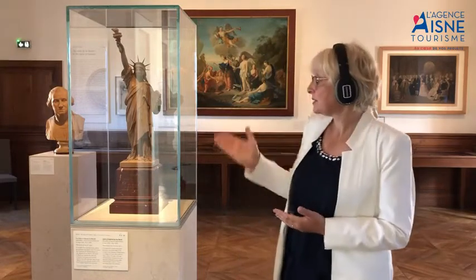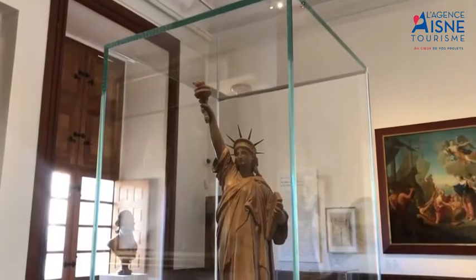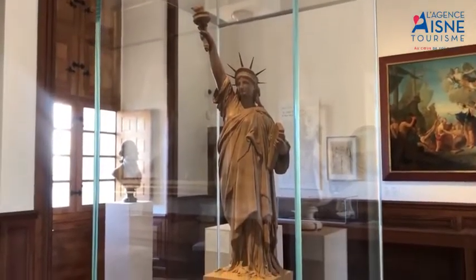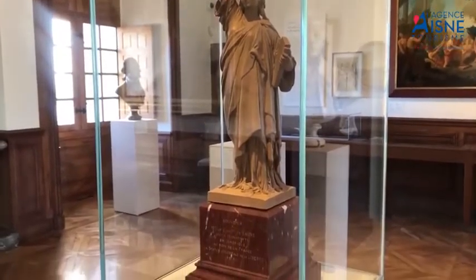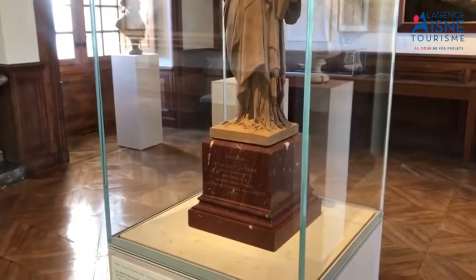Here is the reduced scale statue of the Statue of Liberty, called Liberty Enlightening the World. You know that the French people paid for the huge statue that's in New York. And here is the small one made by the same artist, Bartholdi.